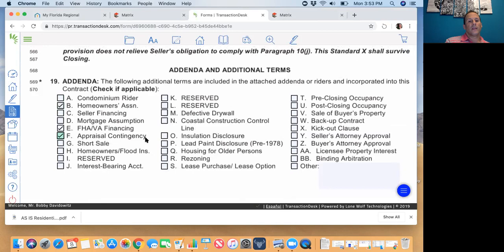However, it's always good practice to include an appraisal contingency if you have a conventional loan, because it's just an extra protection saying, hey, look, there's going to be no discussion as far as if the appraisal doesn't come out, then we can back out or we have to renegotiate. That's all the appraisal contingency says.